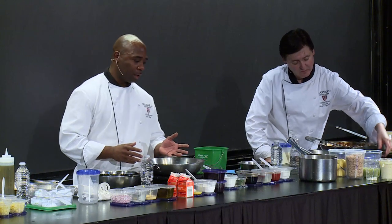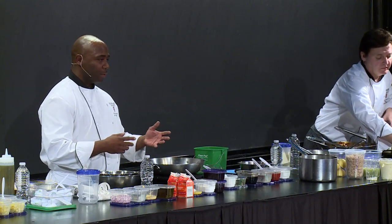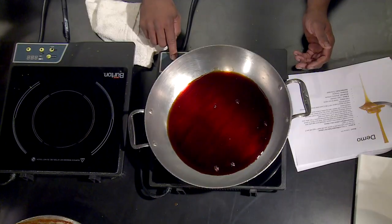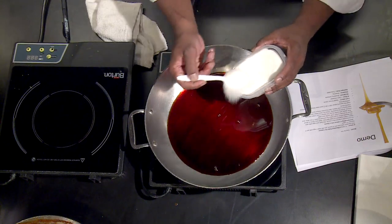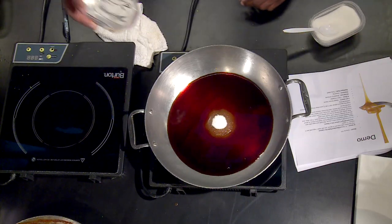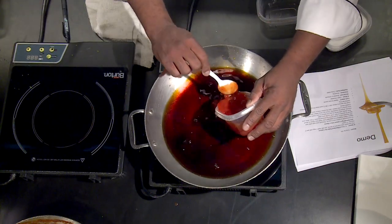The cons to using cornstarch is that it doesn't recover from being frozen, and if you use too much, the flavor is strong. But the positive side of cornstarch is that it's gluten-free, and with all the allergens going on in the world today, this is a good alternative. So, simple. We add all the ingredients. A cup of soy. Three tablespoons of sugar. A cup of rice wine vinegar. And about a half a cup of ketchup.